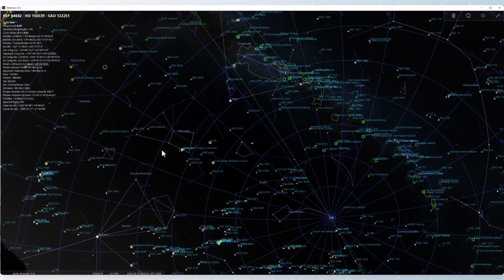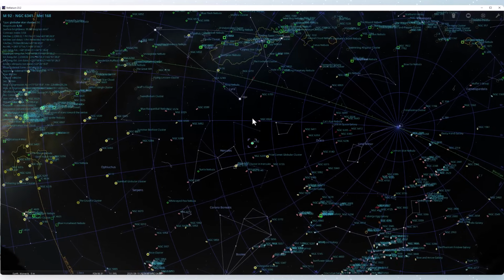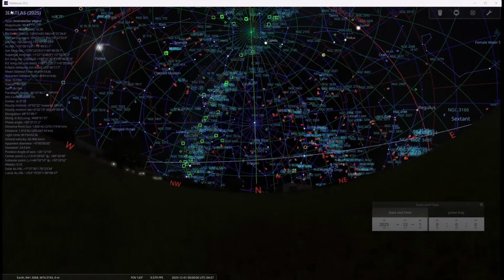And with that, we now have our field of view set to essentially what we'll be capturing on the sensor. We can close this out, and I'm just going to search on a simple object here right now, just to show you. So let's say we were looking for M92. And there it is. And if we were to zoom in on that, this shows you how M92 would be framed on the sensor. Okay, but we are not interested in M92. We're interested in 3i Atlas, which now you can always just search for with the search utility.